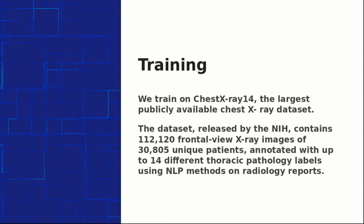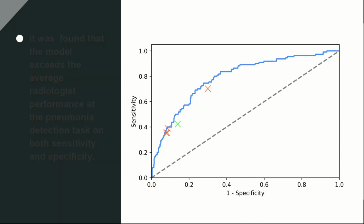And then the performance of individual radiologists was measured by using the majority vote of the other 3 radiologists as ground truth. Then CheXnet was evaluated using the majority of 3-4 radiologists, and it provided better results.